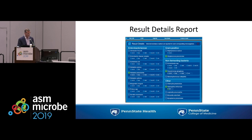And then lastly is a result detail report in which you also can see, in accordance with the organisms themselves, what appropriate antimicrobial susceptibility test markers are available, what applies to what organisms. We don't want to apply something like mecA against the Kleb pneumoniae. So again, organized very easily for you to follow the susceptibility test results, or at least the genetic markers associated with the organisms that are identified.